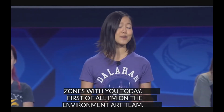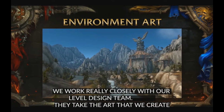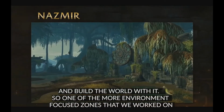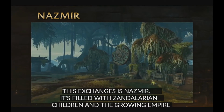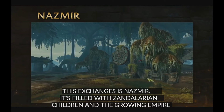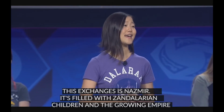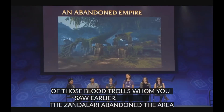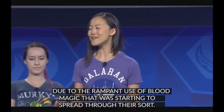We work really closely with our level design team. They take the art that we create and build the world with it. So one of the more environment-focused zones that we worked on this expansion is Nazmir, which is on the continent of Zandalar. Nazmir is filled with Zandalari troll ruins and the growing empire of those blood trolls whom you saw earlier. The Zandalari abandoned the area due to the rampant use of blood magic that was starting to spread through their society. With the environment, we wanted to capture an overgrown, primeval feel, something from a lost world.